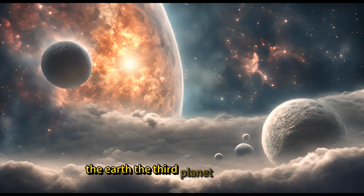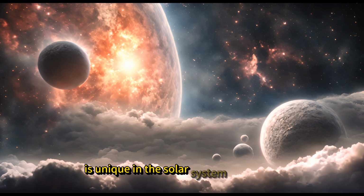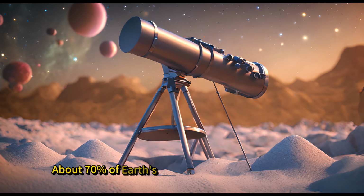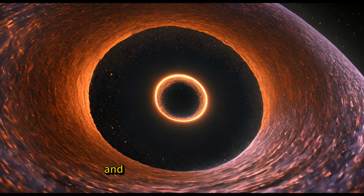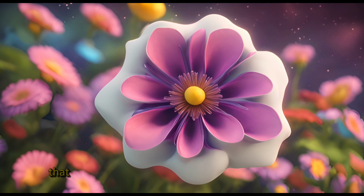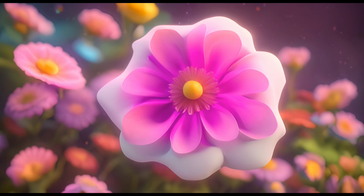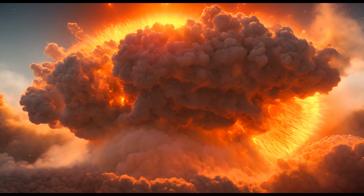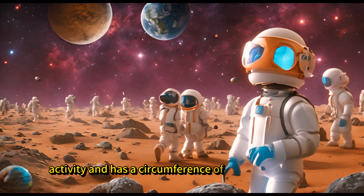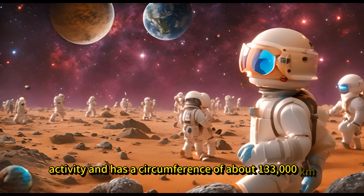Earth, the third planet from the Sun, is unique in the solar system for having liquid water on its surface. About 70% of Earth's surface is covered with oceans, and its atmosphere is primarily composed of nitrogen and oxygen, conditions that have allowed for the development and evolution of complex life forms. Earth has always been subject to intense volcanic activity and has a circumference of about 133,000 kilometers.